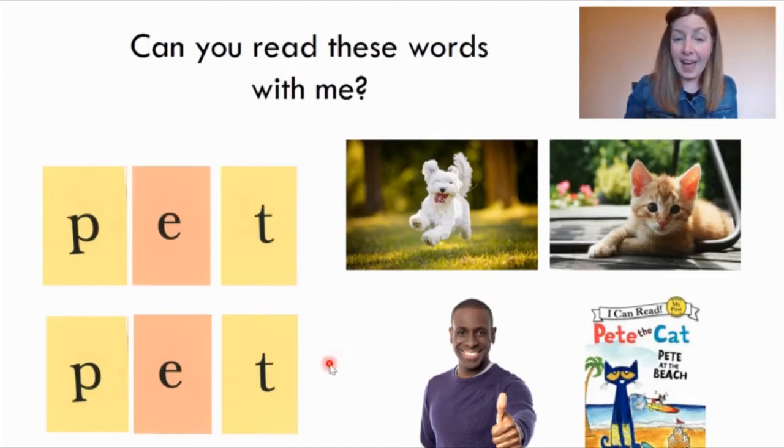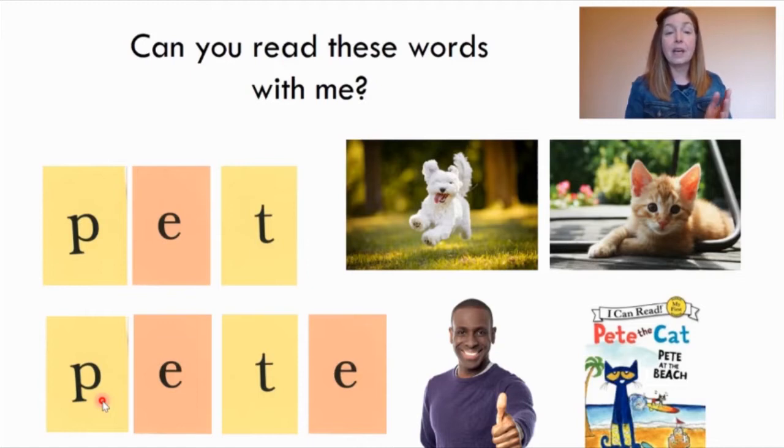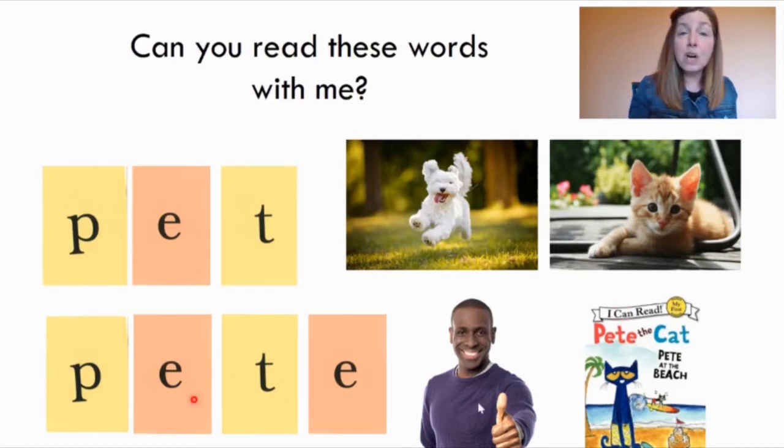Excellent. Let's add that sneaky E to the end and let's tap it out. Pete. The E is silent, but its job is to jump over the T and tell this E to say its own name. Now this is the book Pete the Cat. Here's a picture of a man named Pete. We know people's names start with a capital. I did not have a capital P card, I'm sorry, but if you were to write this name, we would make sure we had a capital letter P here.